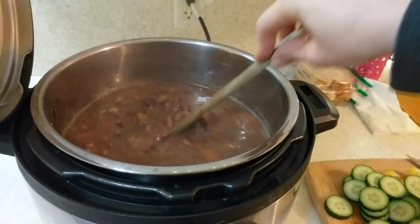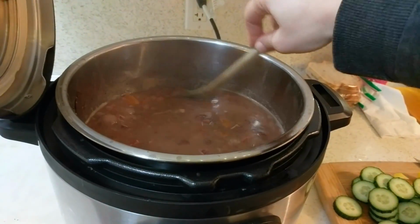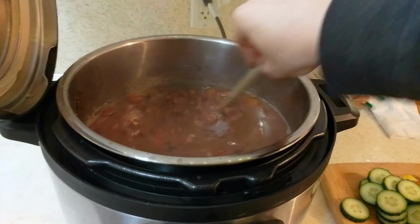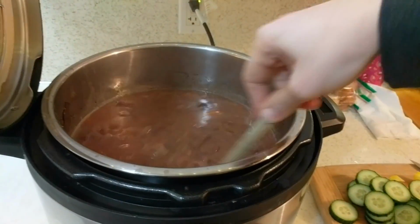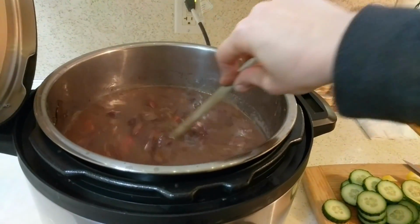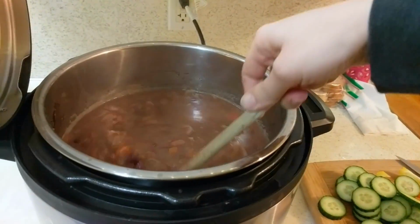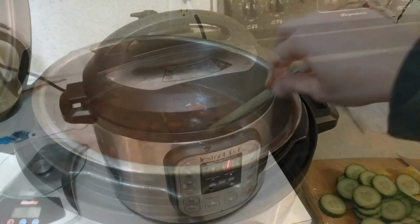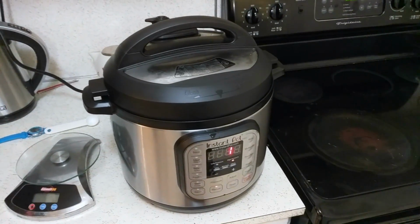And I did double the recipe. This is my recipe that I did a video on. I'll link that above. And I doubled it in my 8-quart because last time I did it in my 6-quart, and you wouldn't want to do this much in your 6-quart. But I doubled it in my 8-quart and it worked out just fine. Just made sure that I let it natural pressure release for at least 15 minutes. And then my rice is over here and it is almost finished and dinner will be ready.